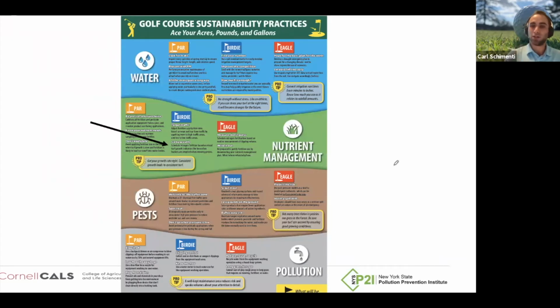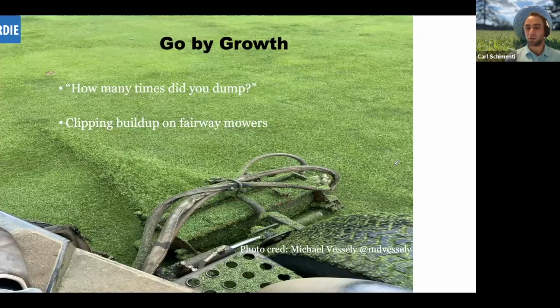Now on to these birdies, right? This next level of nutrient management. First one we're going to talk about is growth. And this is certainly an idea that's taken off a little bit. If I'm reading the tea leaves and seeing what superintendents are doing a little bit more of these days, they're more in tune with the amount their grass is growing. And this birdie version of this BMP is just to start observing that, right?